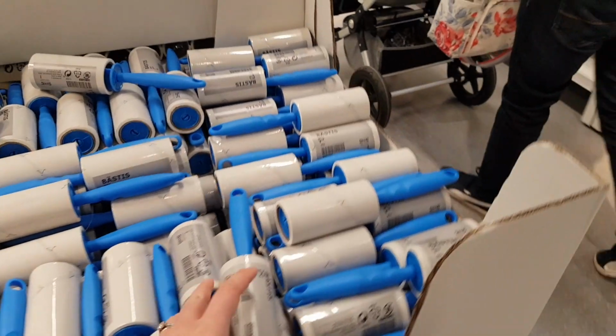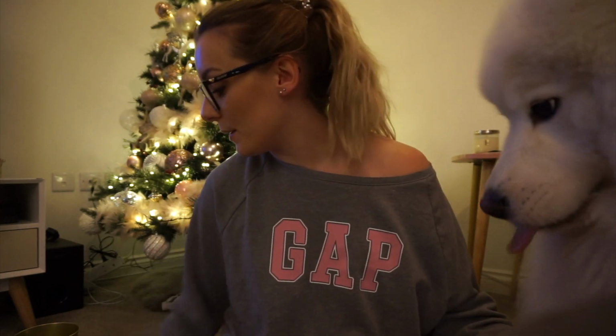What else did I get? Just got some tape on a roll, pretty boring, for Christmas. A lint roller. You've probably already seen my dog, who's just over here. Kobe, come here, mate. This is my Samoyed, Kobe. And he molts and molts and molts. So we have to have a lint roller in each of our cars, in the kitchen, and we have to lint roll all the time. But he's worth it, aren't you? He's so cute.